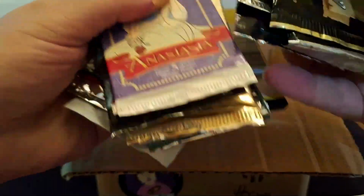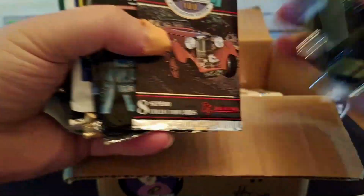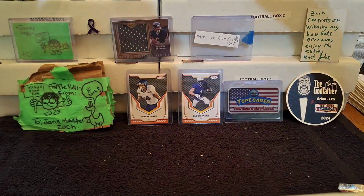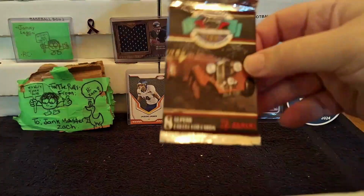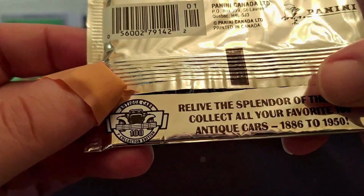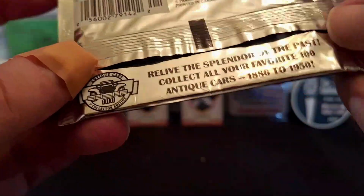Mario Bros. Antique cars. Let's go. We have seen these before, and they are just a fun little set. Let's see if we can remember the year. Copyright Panini Canada. Shout out Canada.